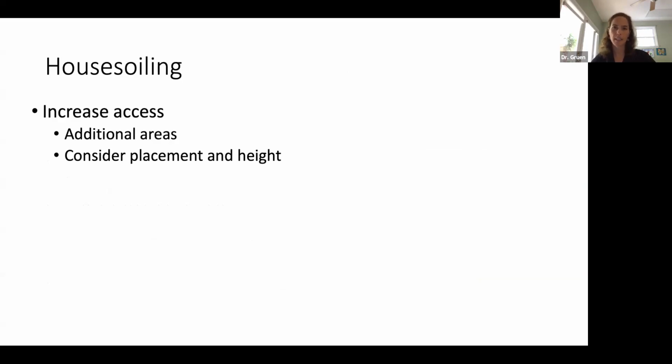In housesoiling, again, this is a problem that we see in both chronic pain and cognitive dysfunction, one of the most common presentations for cats with behavior problems. We want to make sure that we're not having a problem with access, that it's not that the cat can no longer find or get to their place. So a cat who, you know, for years was happy to go down to the basement to use the litter box that's down there, maybe is less tolerant of doing that now that they're a little bit more painful. They don't see as well in the dark.